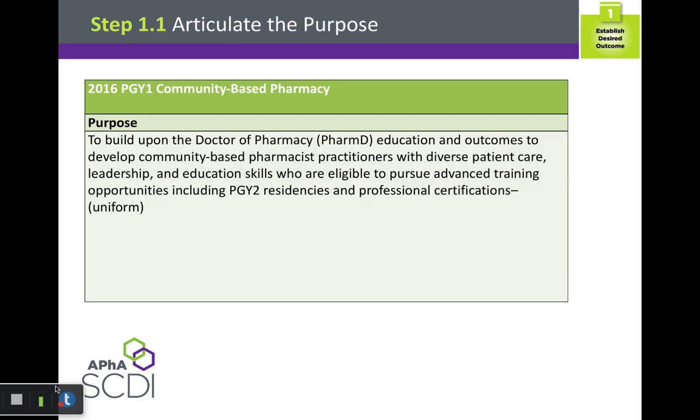When we look at the purpose of a residency, this is provided by the accreditors. Basically, it's to build upon the PharmD education to develop community-based pharmacy practitioners with diverse patient care, leadership, and education skills who are then able to pursue higher levels of training like certification and a second-year residency should they choose, but very uniform.